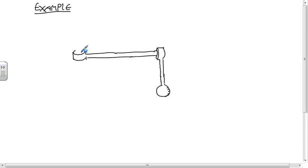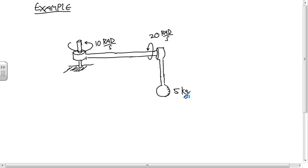Okay, so this arm here is rotating this way at 10 radians per second, constant angular velocity. And this one is rotating this way with a constant angular velocity of 20 radians per second. This mass is 5 kilograms. Let's call the center of this rotation A and the center of this rotation B. I'll call this member 1 and this member 2.